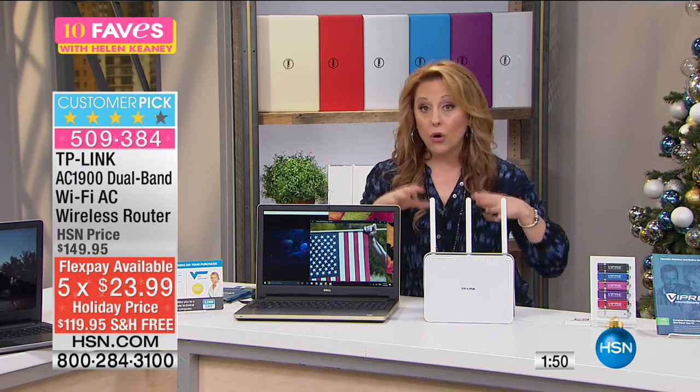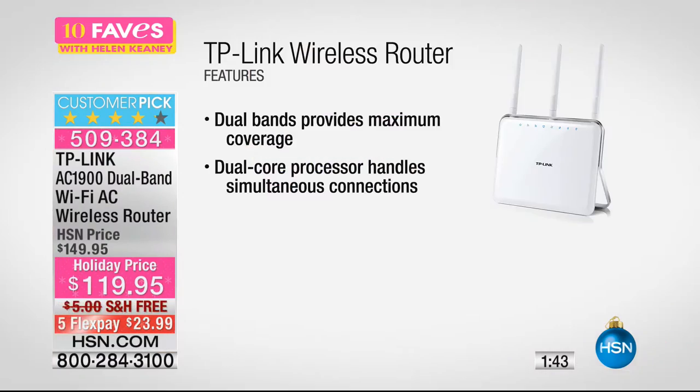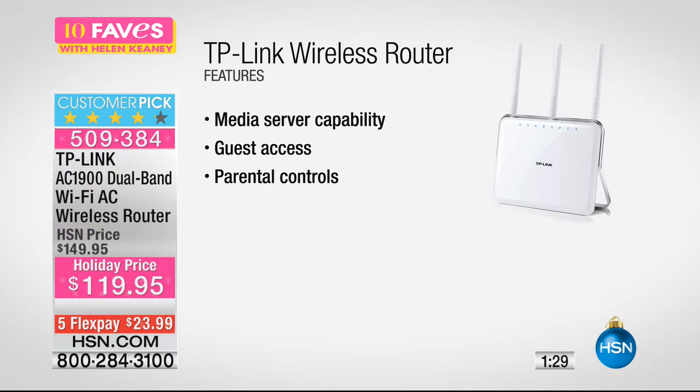This is going to not only handle all these different systems, it's going to give power out for a larger square footage. So maybe you've got a smart TV in the bedroom and your router's across the house. This is dual band, maximum coverage. That's what I'm talking about. Dual core processor handles simultaneous connections, that's different devices being connected at the same time. Media server capability, yes, it has it. Guest access, sure, bring your friends over. Parental controls, if you need them, TP-Link has got them.